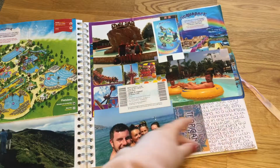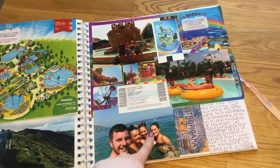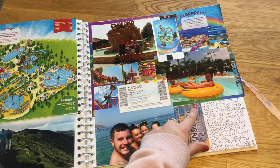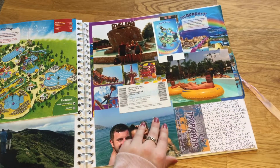And then down here is where we used to spend a lot of our days off, which was the Lido Tropicana. This is us in the water, and it's just a business card for the Lido Tropicana that we used to spend time at. And yeah, that is Sicily.